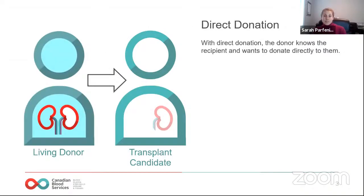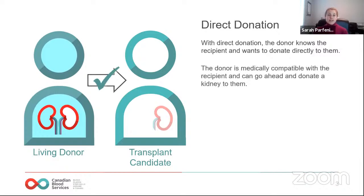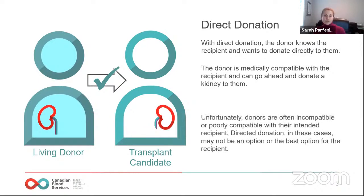Before we dive into the KPD program and the chains, I wanted to briefly review what a direct donation is. With direct donation, the donor knows the recipient and wants to donate directly to them. The donor is medically compatible with the recipient and can go ahead and donate a kidney to them. Unfortunately, donors are often incompatible, meaning they are not a match or poorly compatible with their intended recipient. Directed donation in these cases may not be an option or the best option for the recipient. In these situations, pairs may consider the KPD program.